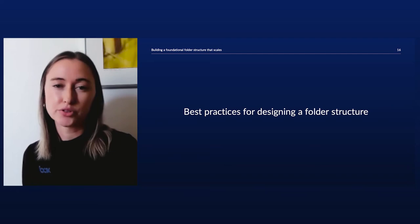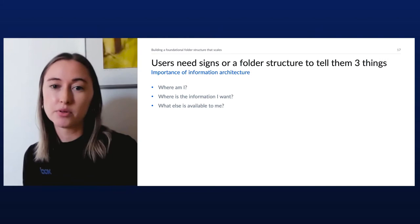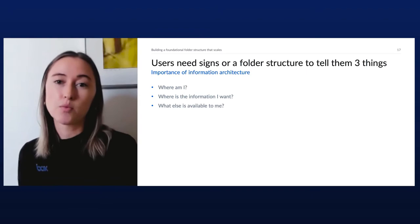Well, let's think back to the airport example shared by Milo. Users need a navigation system to help them answer three questions. Where am I? For example, am I in the right terminal, or is this the right folder? Where is the information I want? Where is my gate? How do I get to where I'm going?